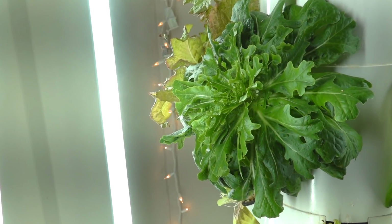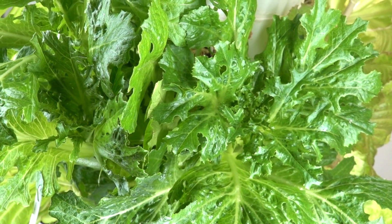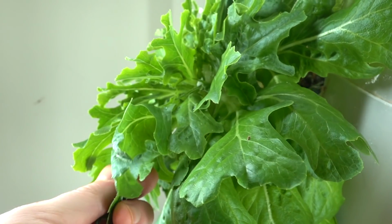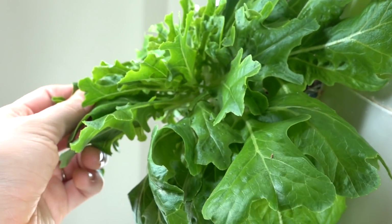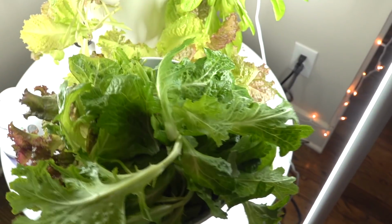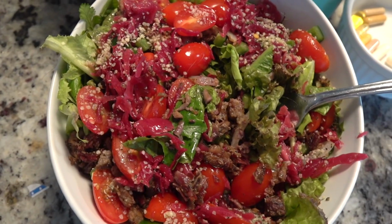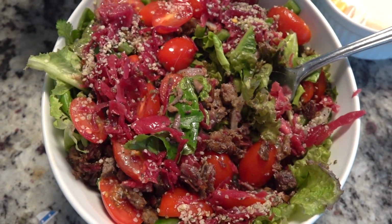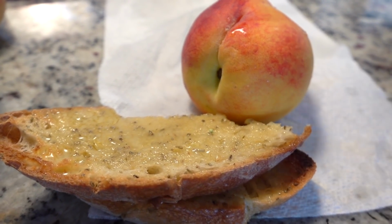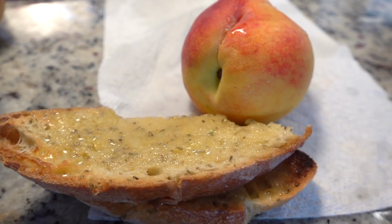Random shot of my tower garden. You haven't been seeing much of this because my tower garden has been in a poor state for a while, just due to being pregnant, delivering, life. But I did have a couple of nice green plants growing and I wanted a salad this night. So I picked a bunch of salad off. I had some pickled beets on top, some brisket, tomatoes, I think some cilantro, salad dressing, and then I had some sourdough toast as well as another peach, because I will probably be consuming pounds and pounds of peaches this summer.